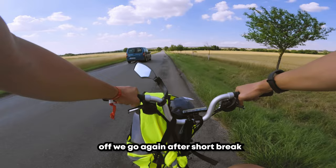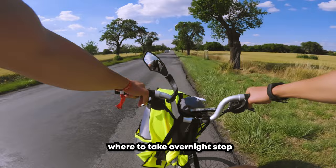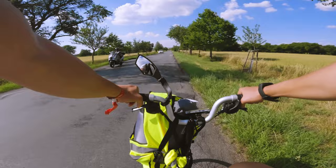We still have close to 50 kilometers ahead and I have to come up with a plan B. Where to take an overnight stop? And there are not a lot of options.